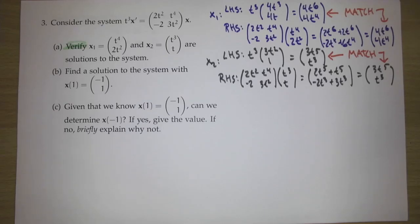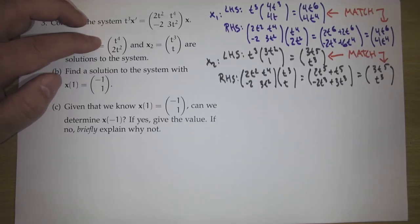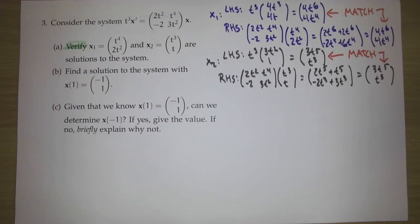All right, so on to part B. Find a solution to the system where when we plug in 1, we get the value negative 1, 1. Now, let's see, is it the first solution? No, that would give us 1, 2. How about the second solution? No, that would be 1, 1. How are we supposed to find more solutions? It would be super if we had a way. That would put us in a good position to solve the problem. That's how super it would be.